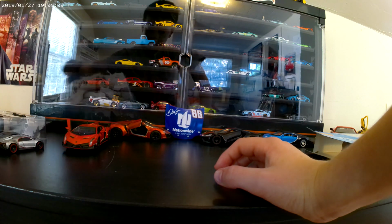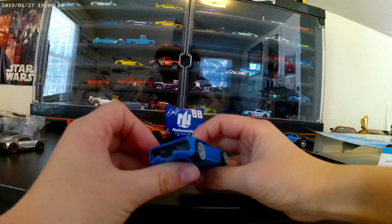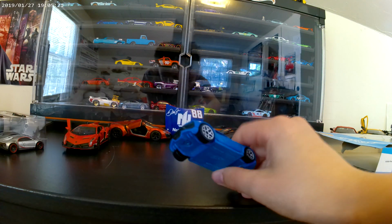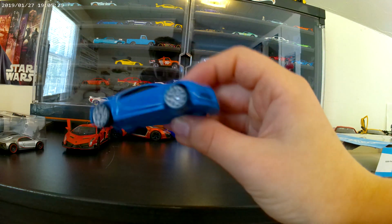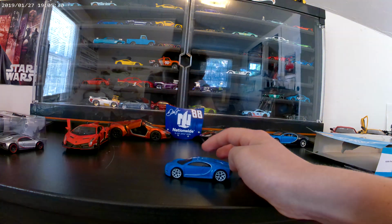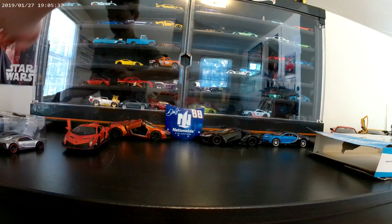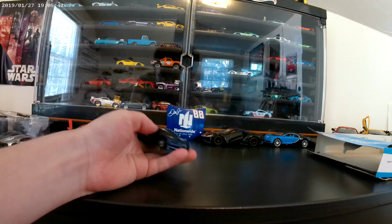Then we have another Chiron, one of my also favorite ones. This is the Bugatti Chiron in the light blue color, and I love the back of this thing. Look at that. All these Chirons are so cool to open up at the same time. And it's got those big wheels, and it reminds me a lot of the Hot Wheels Porsches that are around right now. So they have kind of the same colors, I feel like. So that is really cool. Wow, Bugatti Chiron. I never was expecting to have a Bugatti pack.